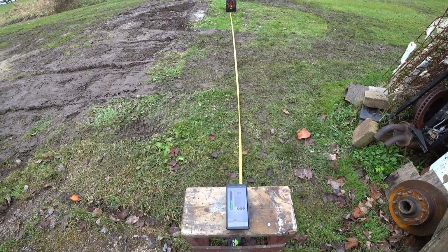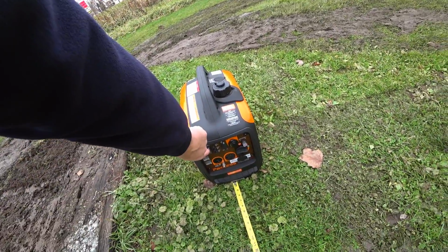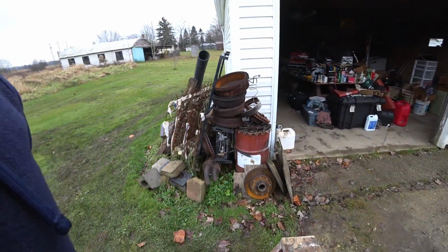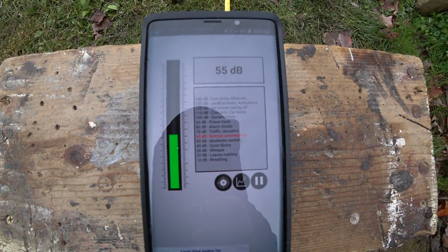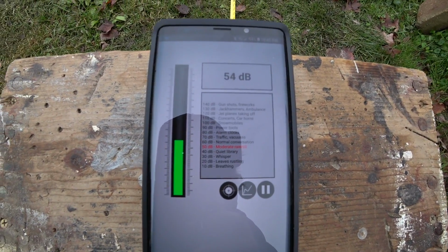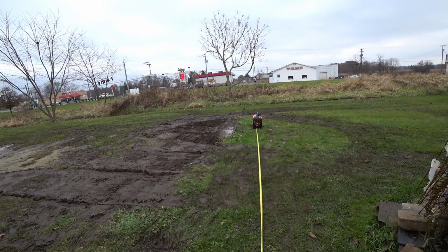Let's go ahead and turn it down now that it's warmed up, and we'll put it on the quiet mode. See what that sounds like. Wow, that did quiet it down quite a bit. That thing is just purring. It's barely making any noise.